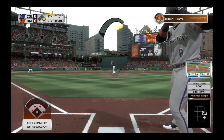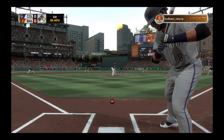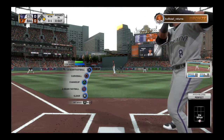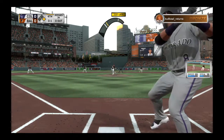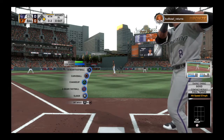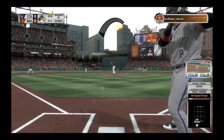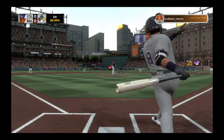Number 8. In is Gerardo Parra. He's 0 for 1 thus far. Pulls the string on that one. 1 strike. He's set. Here's the 0-1. And this is bounced foul at the plate, and that moves the count to 0-2 now. Hoping to send him packing. Pitch on its way. Got him.